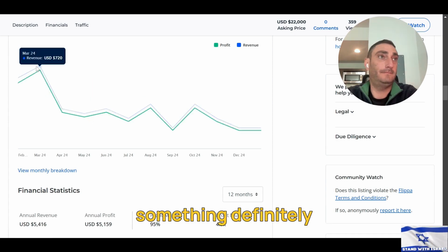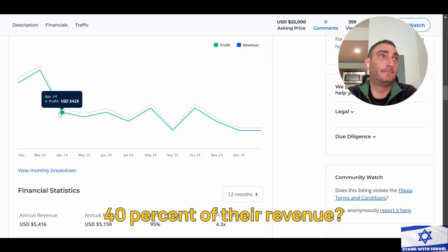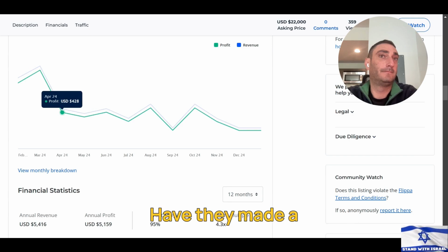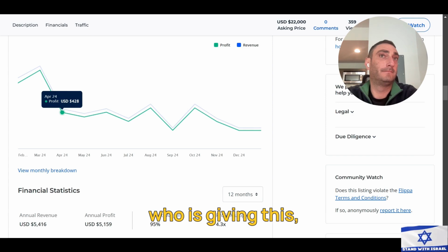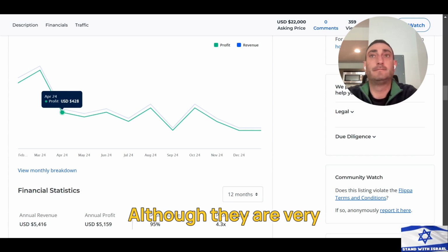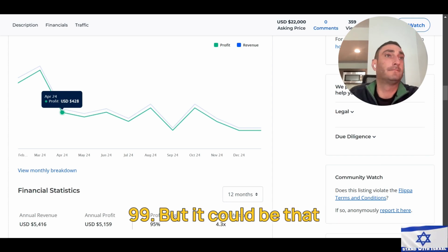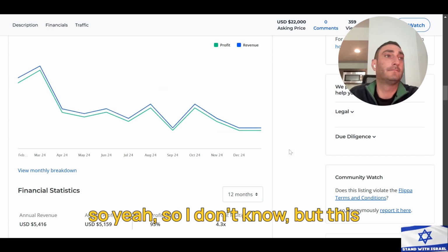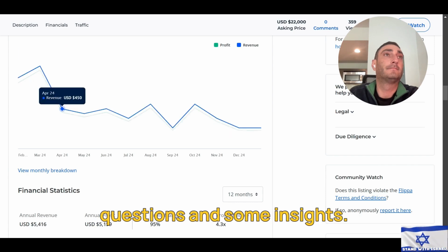Over here, there's some fluctuation. You see that. Something definitely happened here, right? From March to April, why did they lose 40% of their revenue? Have they made a change to the product? Was there somebody giving this service for free maybe? Although they are very proud to say that it's the only tool that gives it for $29.99, it could be that others give it for free. So I don't know, but this graph definitely raised some questions and some insights.